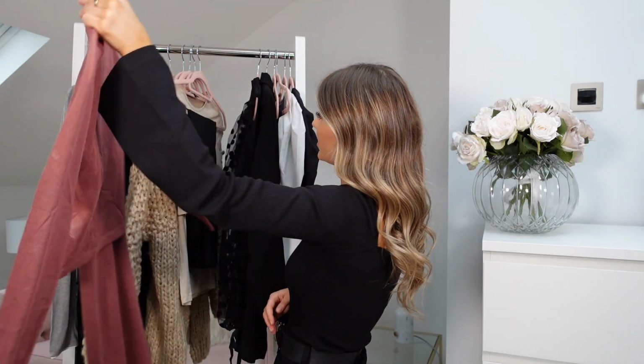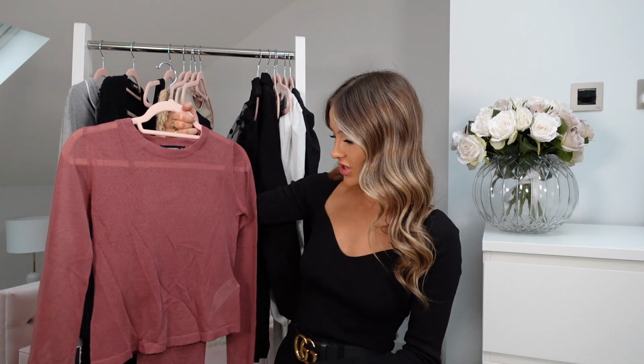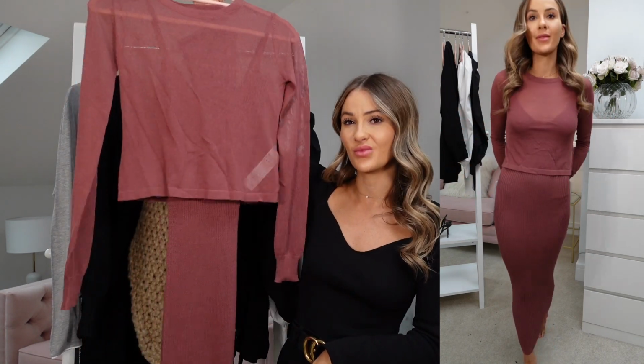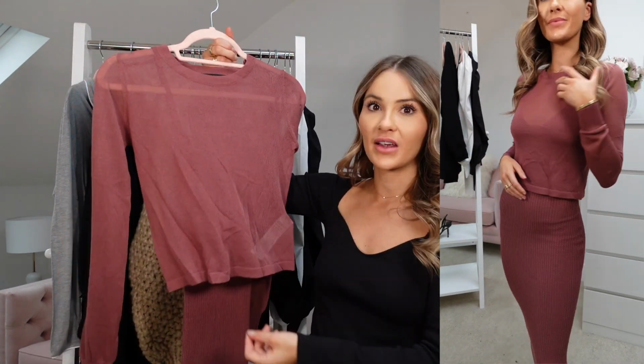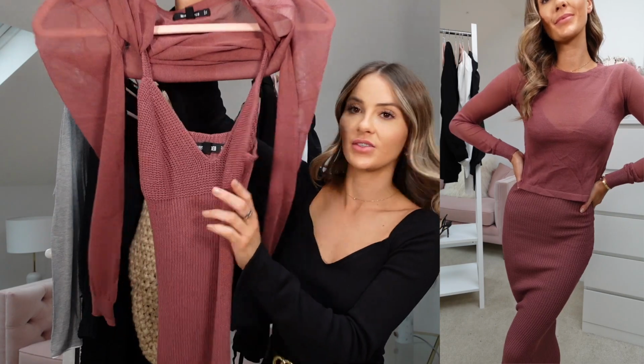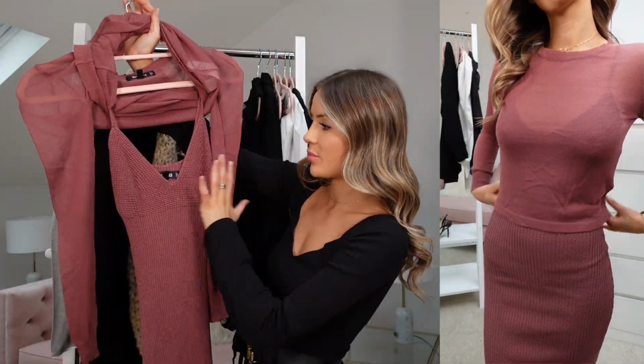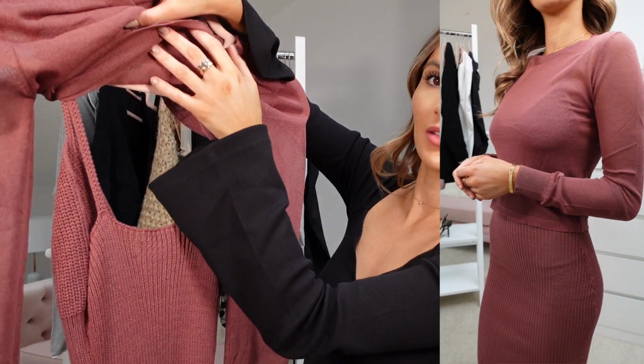And then the final evening outfit is a dress. I don't tend to choose dresses that often, but I fell in love with this on the website. I thought it looked so beautiful, it's so unique, and I actually just really love the colour. So this is kind of like a 2-in-1. Underneath it is actually a knitted dress, if you can see there. Very, very simple in its shape. It has a little breast panel, and it has these little spaghetti straps there as well.